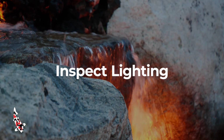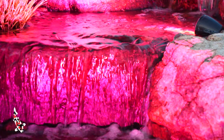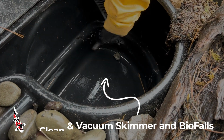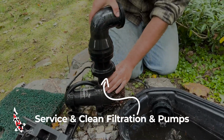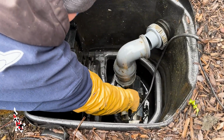We'll also inspect your pond's lighting system to ensure it's functioning properly and make any needed adjustments or repairs. Our team will then clean and vacuum your skimmer and biofalls filters, ensuring they're ready for the season ahead. We'll also service your pond's filtration system and pumps, making any needed repairs or replacements to keep your pond running smoothly. Once we've completed servicing your pumps, we'll reconnect them to your pond system.